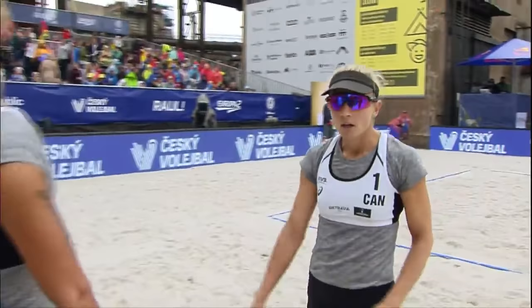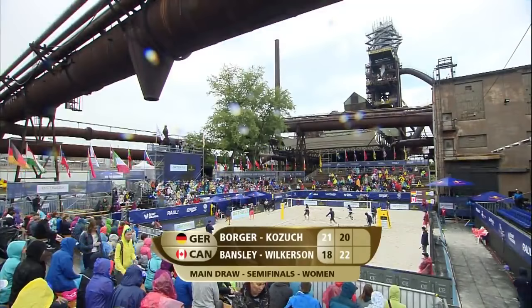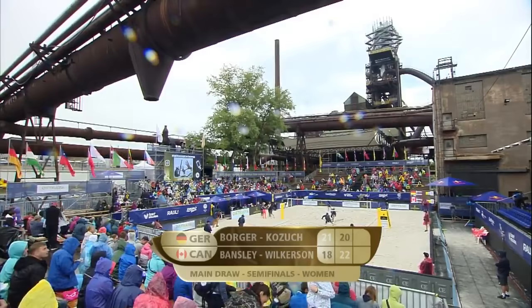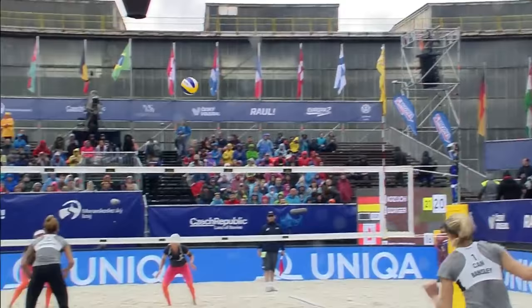Well, both sets have mirrored each other for the fact the team that did not win the set have been 5 points clear at some point, a substantial way through each set. Canada, having been up in the first, went down 21-18, and then the Germans follow suit in the second, 22-20. Let's have a look at the highlights.